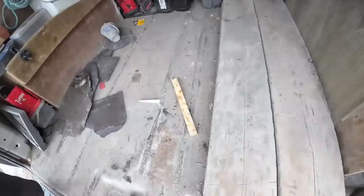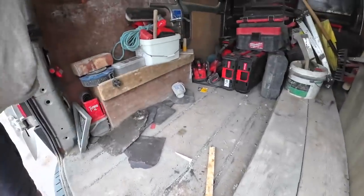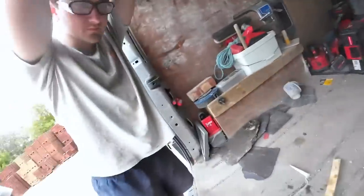There we go, we've made a hole in the van, a pallet-sized hole. There we are.